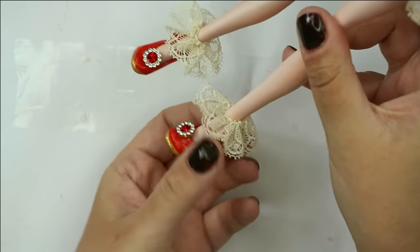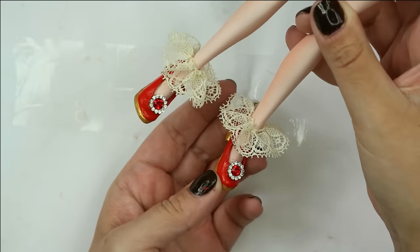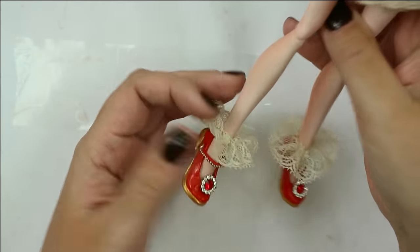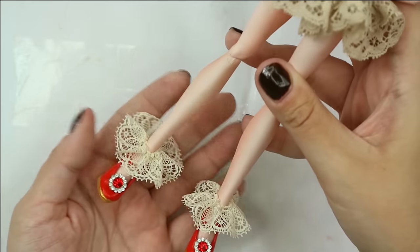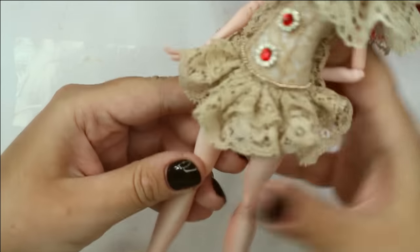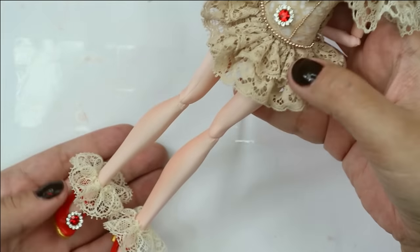And here they are, guys. Check them out, our shoes. You see, I've also added frilled lace to the legs, like to the bottom of her legs. It was like a finishing touch. I think it looks good here. So now I think we're done with the outfit and I can finally start working on her hair.